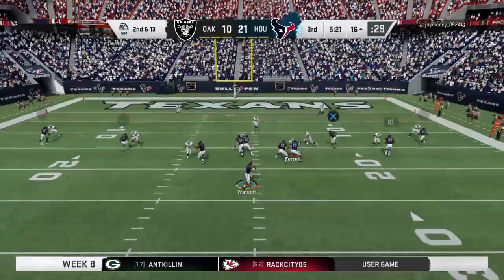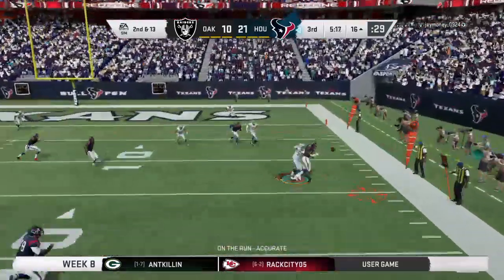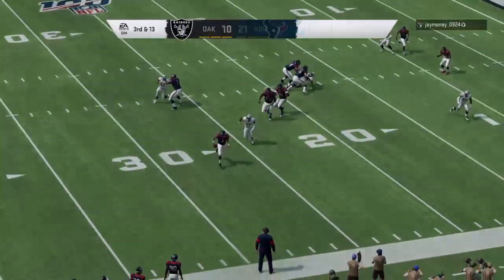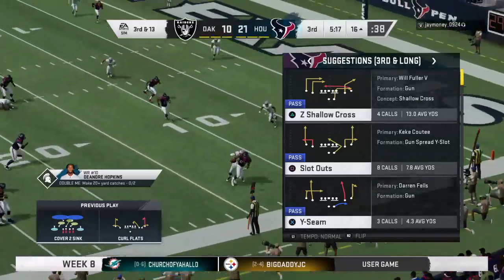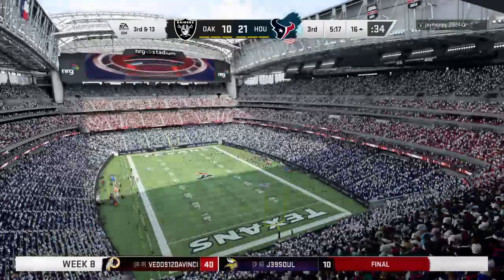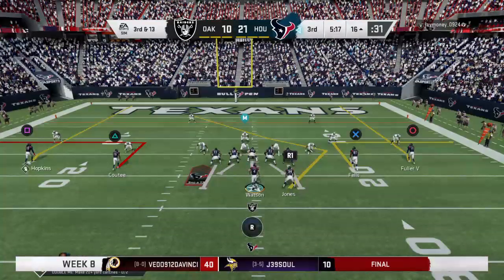Let's go. Now on 2nd and 13. Watson. And that is incomplete. He couldn't hold on through the contact. Brings up 3rd down. They went with a dime look on defense. 2 extra defensive backs on the field and covered up essentially every blade of grass. That allowed them to disrupt the play.